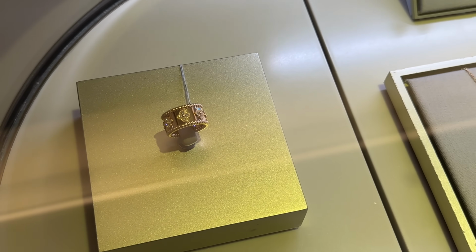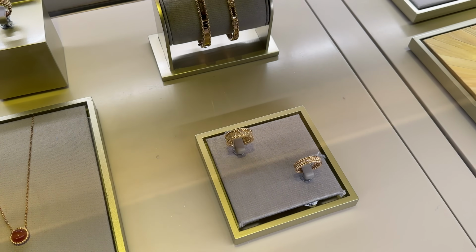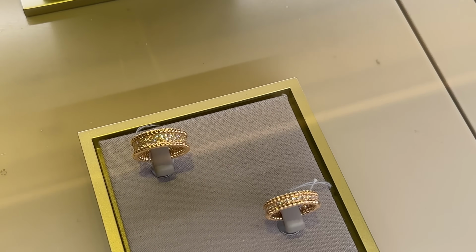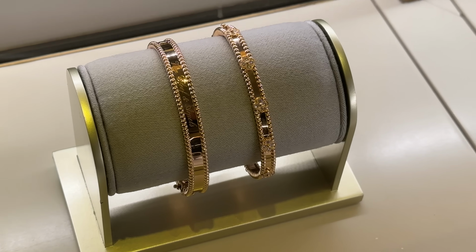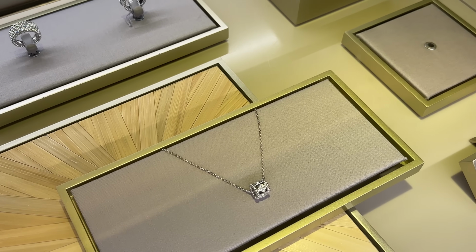I'm inside Van Cleef, and I thought I was going to show you a couple of pieces. Got this gorgeous, always classics at Van Cleef, you know what I mean? They said that there is a new collection, which hopefully I will find and show you. But I think it's called the White Guilloche collection, white gold. One of the ladies told me that. I love this bracelet over here. This is another beautiful piece.